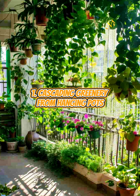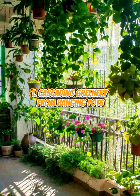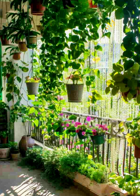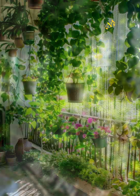1. Cascading greenery from hanging pots. Turn your balcony into an enclave of emerald splendor, with a variety of hanging pots suspended from above, each overflowing with ivy and strings of pearls. The greenery sways gently with every breeze, creating a living curtain that provides a natural partition from the world outside.